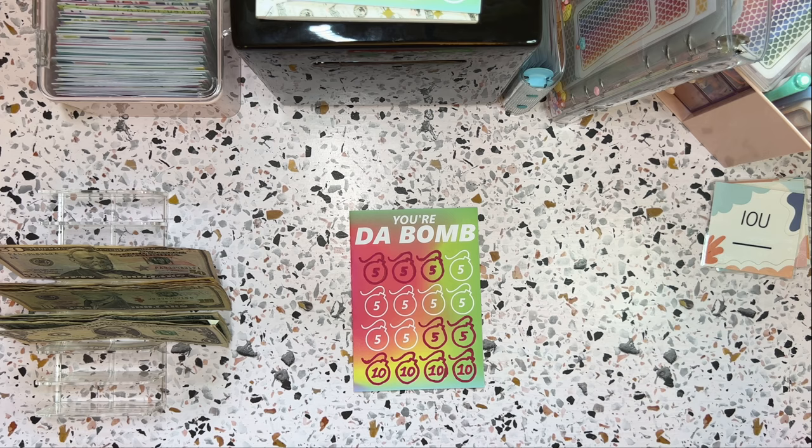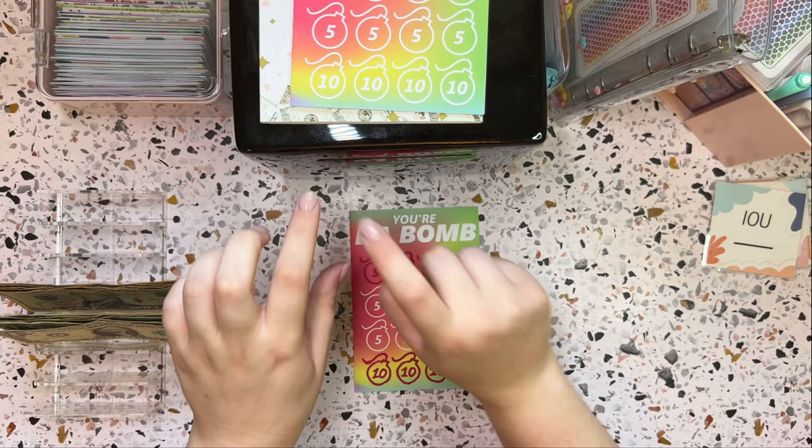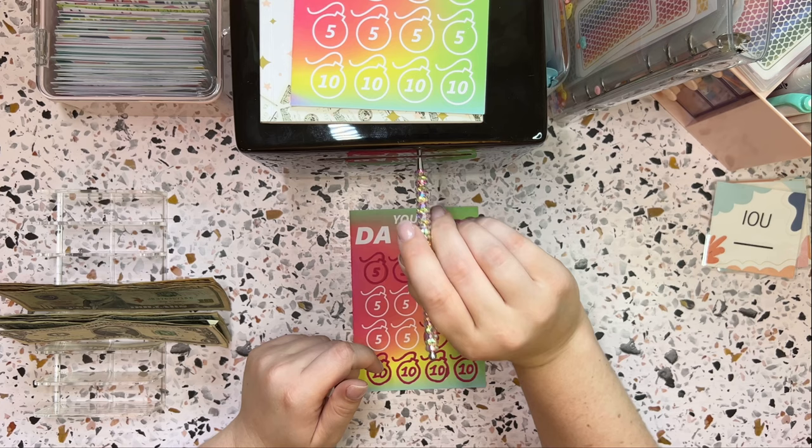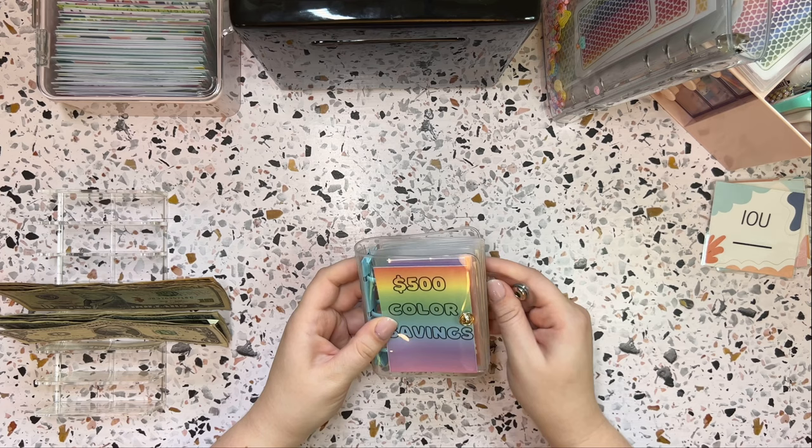Let me pull this forward to make sure you guys can see it. So we've got $50 going down into the black piggy bank. Oh my gosh. See, it's already getting full. And I know that this thing is like filled with ones and fives and I want it to be full with like bigger bills. So that's why I've been trying to save this box and not fill it too fast with low amounts.